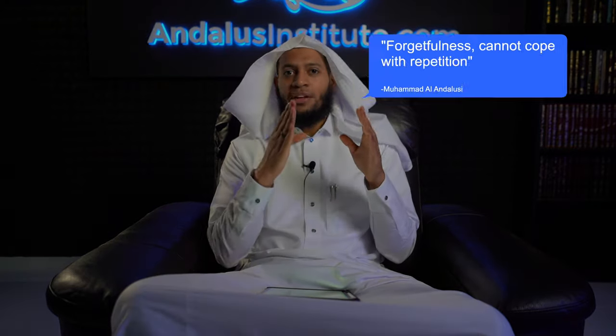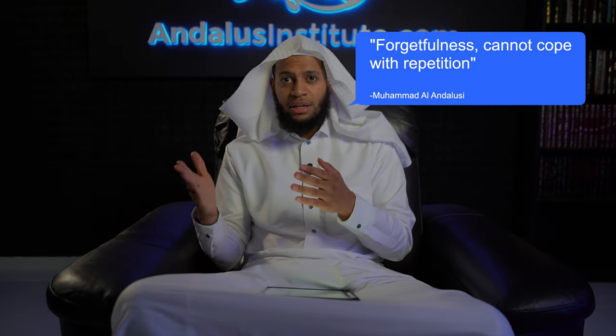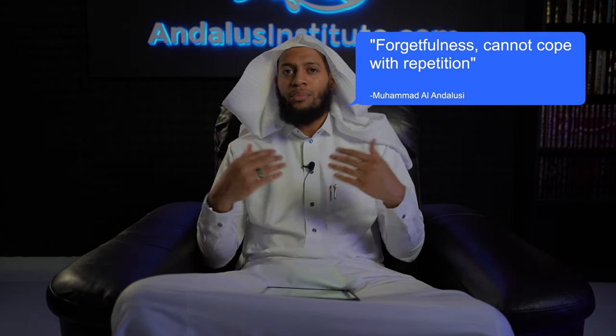And that is how simple it is. It's about repeating, regardless of your age, regardless of your maturity, regardless of your previous background experience in memorizing. It doesn't matter. Just know that forgetfulness cannot cope with repetition. Forgetfulness cannot cope with repetition. The more you repeat, the less you are going to forget.